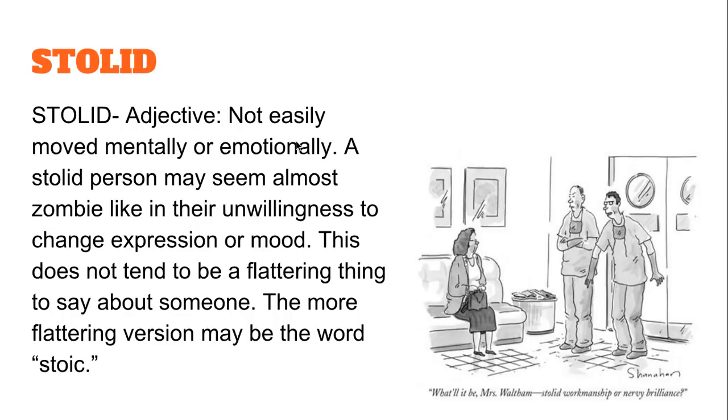The more flattering version of this would be if someone is stoic. If someone is stoic, they keep a brave face no matter what. That's a far more flattering thing to say about someone. To say someone is stolid, it's not exactly an insult, but it's not exactly nice either. And in the comic here, he says, what'll it be, Mrs. Waltham? Stolid workmanship or nervy brilliance? Do you want someone who's just steady, they don't get their emotions up, and they're just kind of right down the middle? Or you want someone who's kind of on the edge, but they're doing big stuff? Frankly, I prefer nervy brilliance but stolid workmanship's nothing to be ashamed of, I suppose.